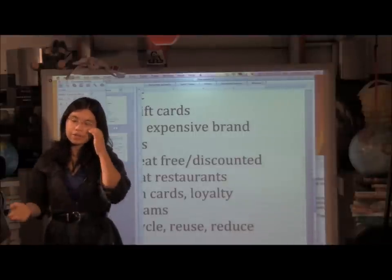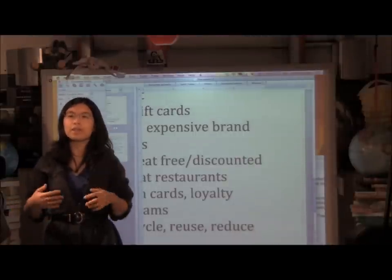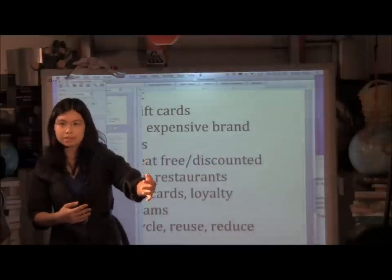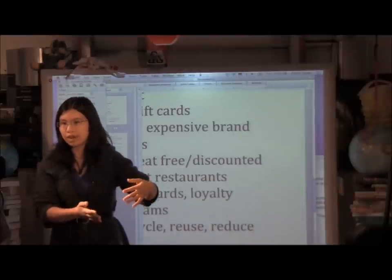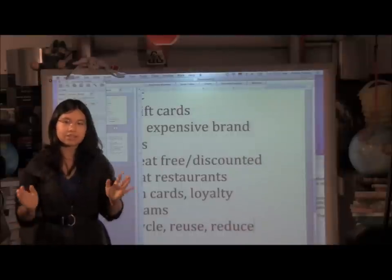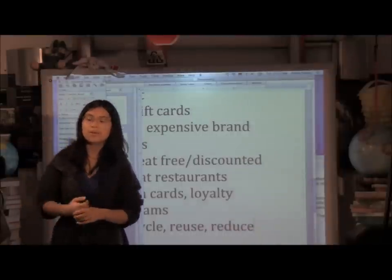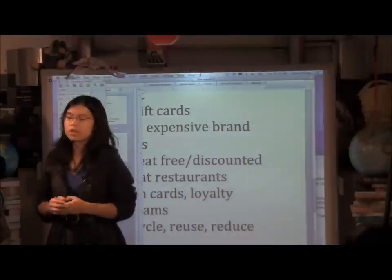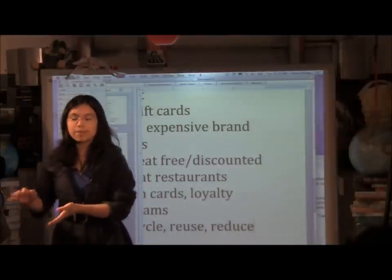Now, there are some other things that you might need. Like, let's say if you were going to work and your work was 40 miles away, then you might need to take the train or a bus or a car. But the essential needs are food, water, shelter, clothing. And so when you're buying things that aren't related to those four, then make sure that you know these are wants and limit buying the wants.